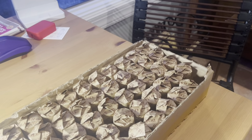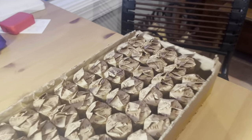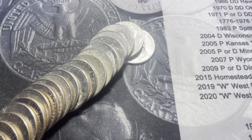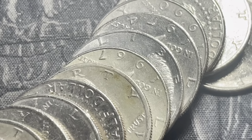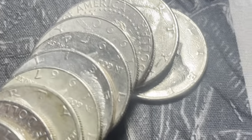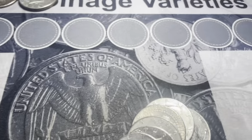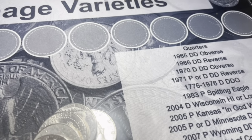Okay. Last roll of the box. What is this last roll luck that we've been having? 1967. Well, let me just go back and basically.